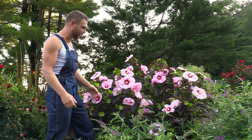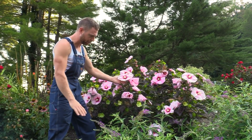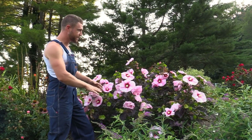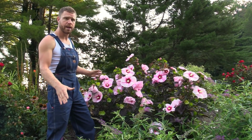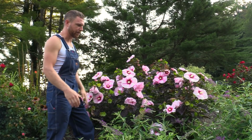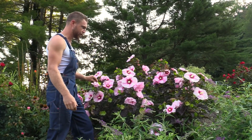Swamp rose mallow is one of the common names, and you're going to find it in the wild in areas where it is swampy or sort of marshy or just stays wet a lot of the time. But you can see that this bed out here where we have it is tapered off, it's hilled, it gets very good drainage, and we've had a really dry summer here at our farm, and you can tell it's just still doing great. So it's a very versatile plant.